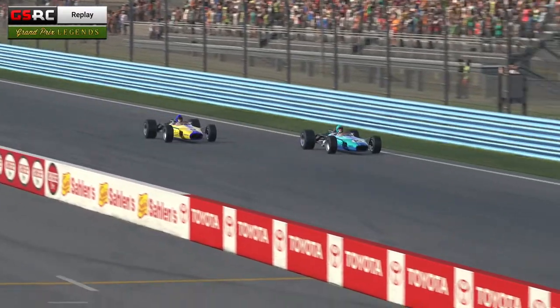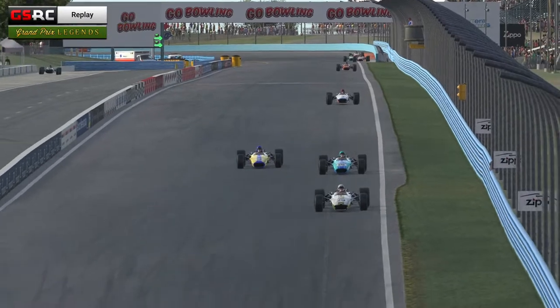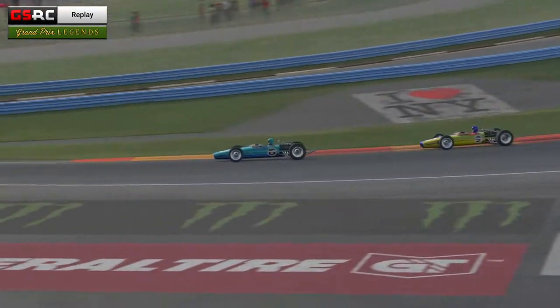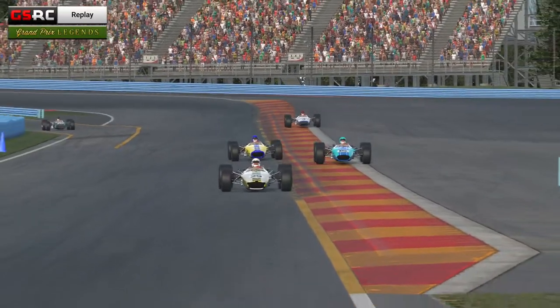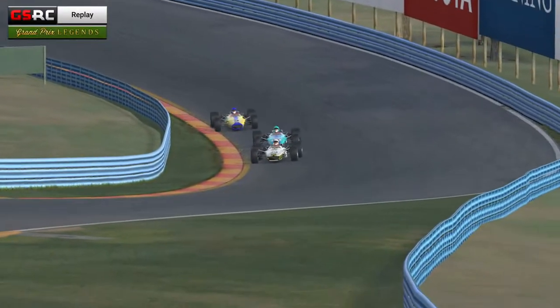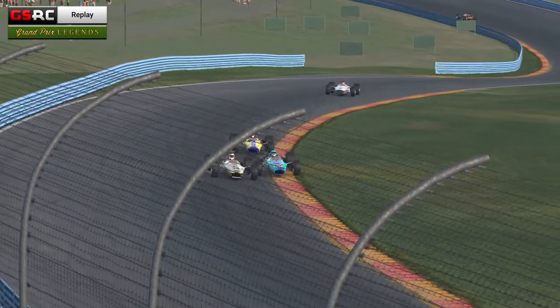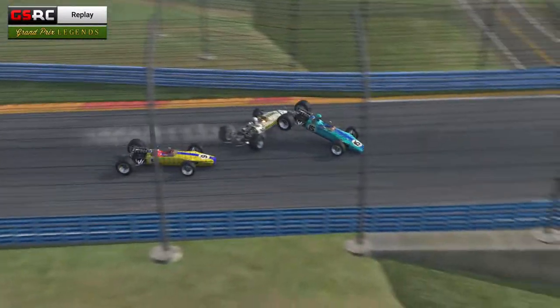So they're coming out of turn number 1 right now. There is a bit of a battle there as well, so it's not just alone. You can see the lapped car in front of them. And coming through the SS, she is getting such a great speed, being hounded by the other car. Looking to the inside right here, expecting the lapped car to give room, but they just missed the apex.